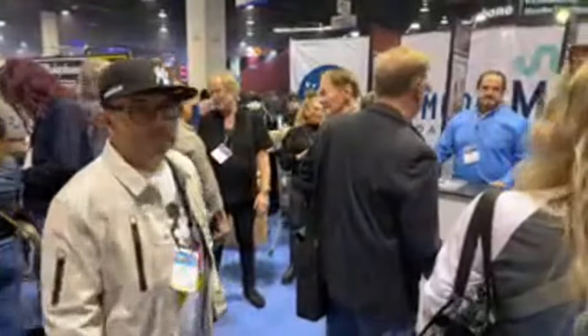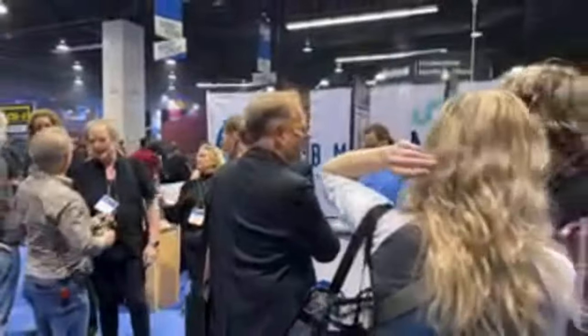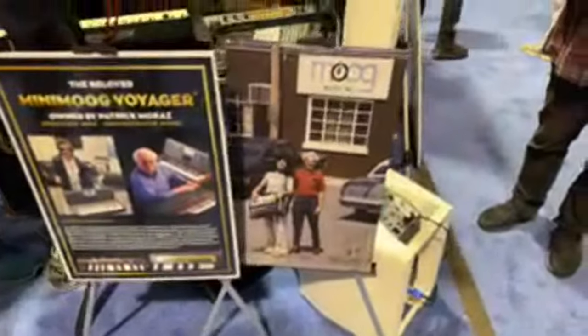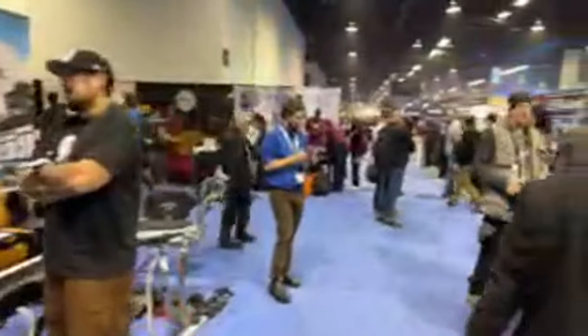What else can we see here? Who else is here? Patrick Moraz, Mini Moog. And there he is with Bob in front of this. That's a great shot there. Okay, I don't see one I recognize right now.